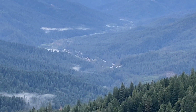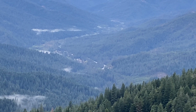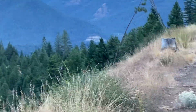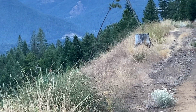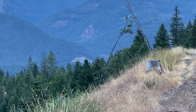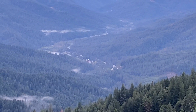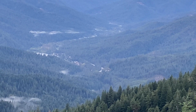Dunsmuir is the other direction. Is it? Is that Castella? That's probably Castella. Or Castle Crag, because there's a town called Castle Crag. I think Castle Crag is just below the mountain here, and it's really just an exit. And then Castella is off that way. Either that or that is Castella, but Dunsmuir is the other direction for certain.